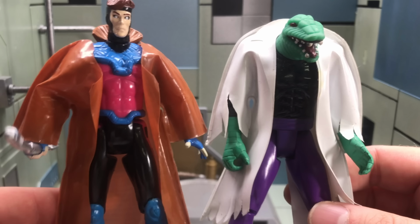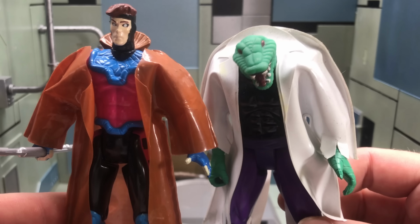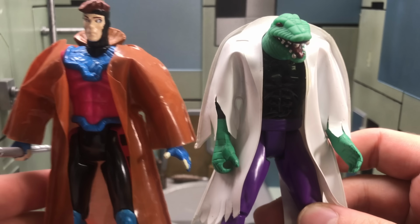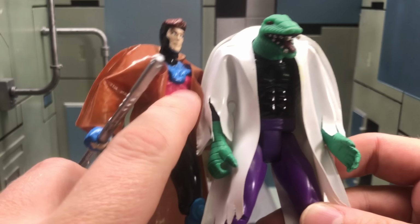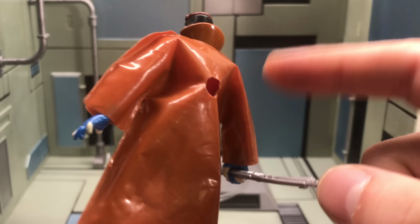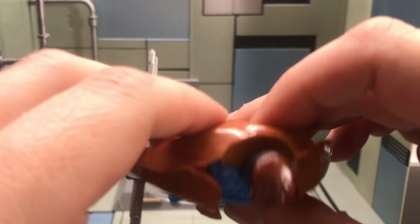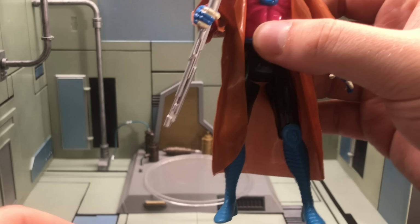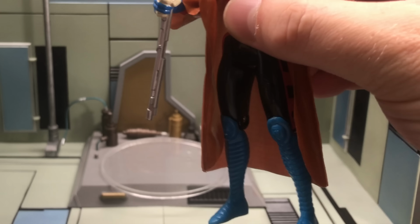When Toybiz did figures back in the day, they liked to give figures that had jackets, lab coats, this plastic bag type material. It worked, but as you can see on the Lizard, mine tore right there. Gambit so far has made it out pretty decently. It does have this giant hole, but that's so the little peg from his gimmick here will work. You kind of just push the peg down and he would kick out.